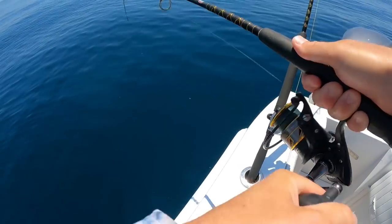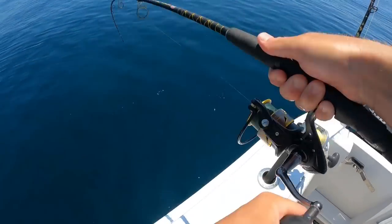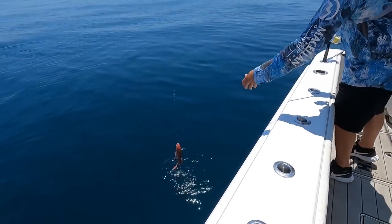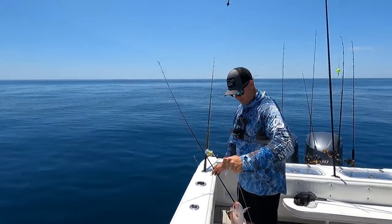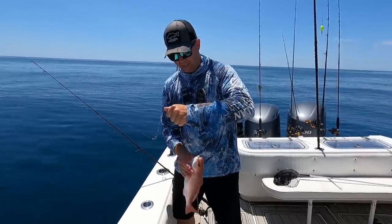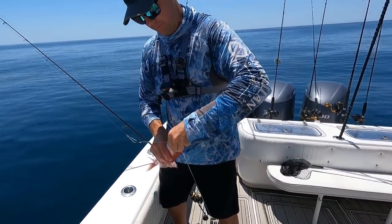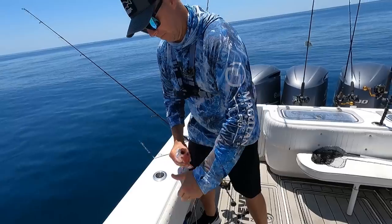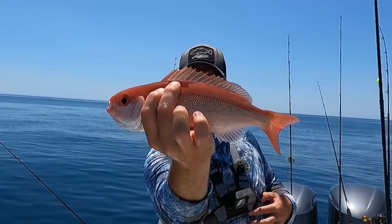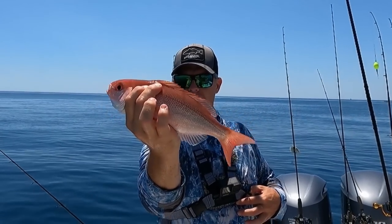There we go. That feels like a good one. Yep, another vermilion. We're sitting on him there. You want the pliers? Let's see if I get a good squeeze on her. You cut yourself. There we go. Just throw them down there and I'll throw them to the front. There we go. Beautiful vermilion snapper. They call them beeliners as well. These are super tasty fish to eat.